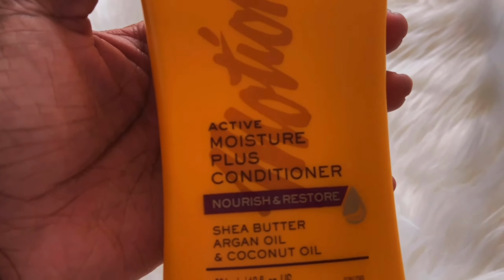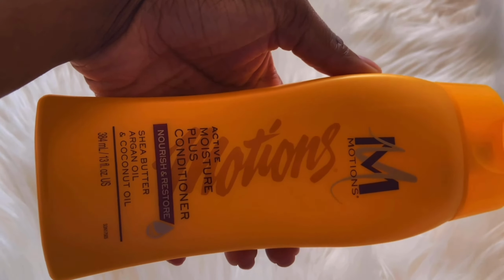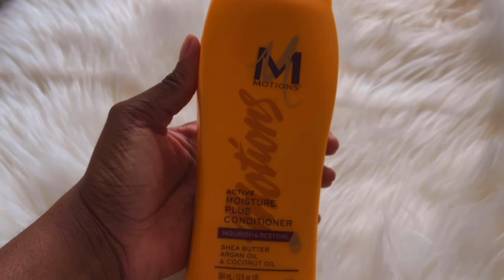This is the conditioner that I use. It's the same brand, which is Motions, and it has the exact same ingredients. Outside of cholesterol conditioner, this is the second best conditioner ever.